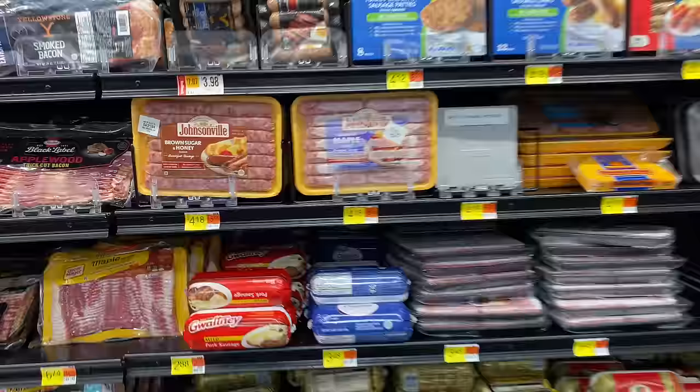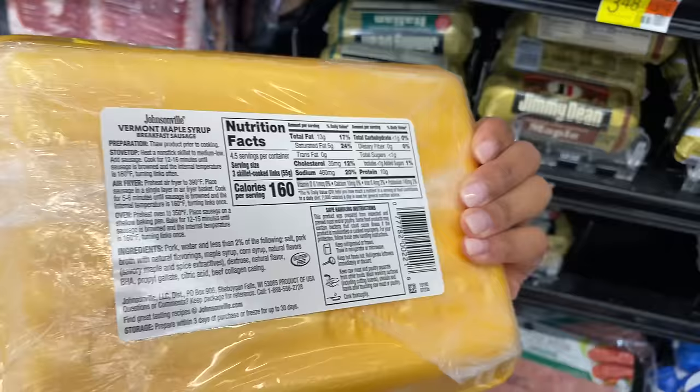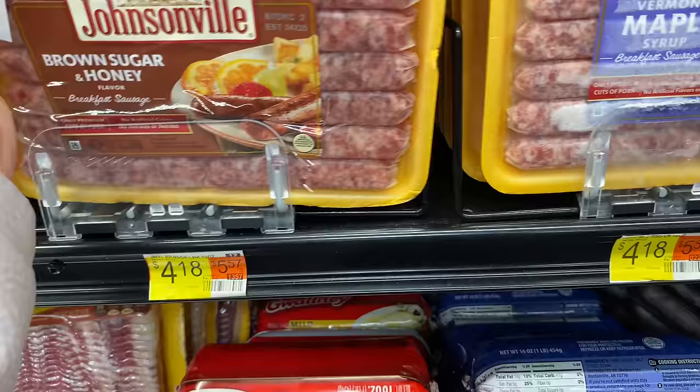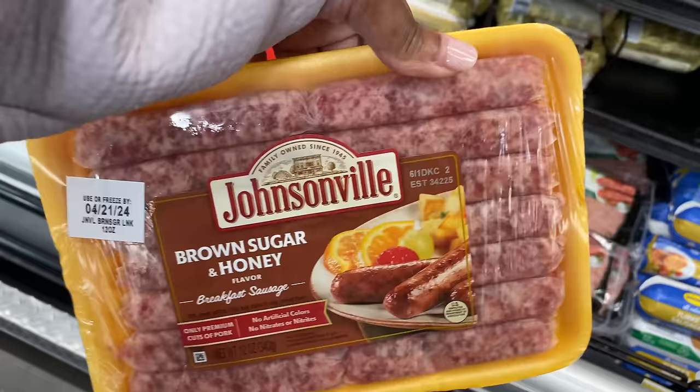Okay, so they finally got some Johnsonville sausage links. They're already good though. The last time I had them, they didn't taste real sugary. I like my sausages sugary. I should get the brown sugar kind, right, y'all? But these aren't frozen. Y'all know I like the ones that are frozen. They're $4.18. They used to be $3.84 or something like that. I want to get one for tomorrow to cook for breakfast. When it's expired, $4.21. Okay, I'll get this one.